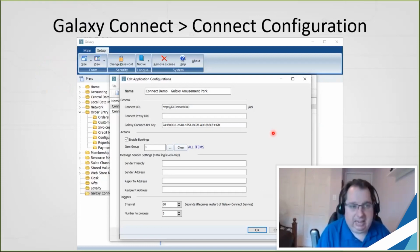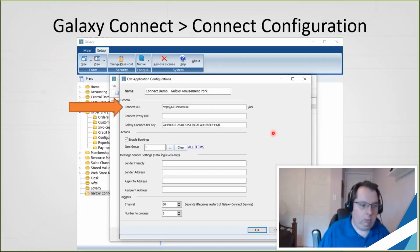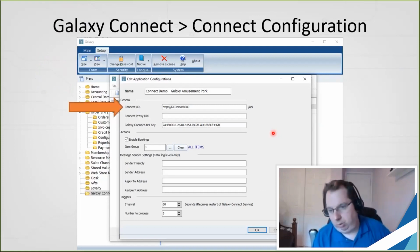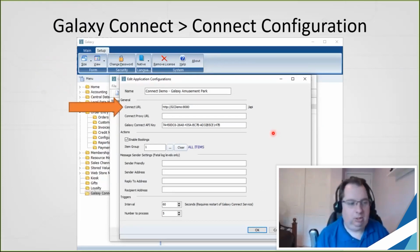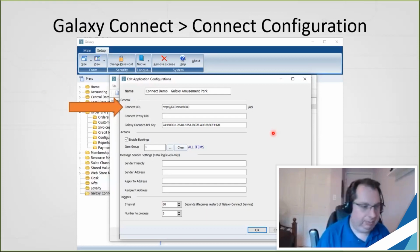A new setup in Galaxy called Connect Configuration. Think of this almost like your publishing URL for the web store. This is where we're going to set up where you publish to when you publish to Connect, where you download from, and what your Connect URL is. In my case, I have it set up for a demo server we have here.